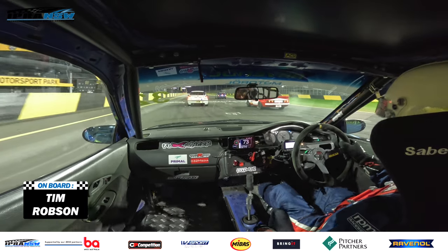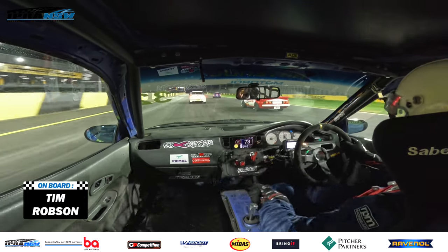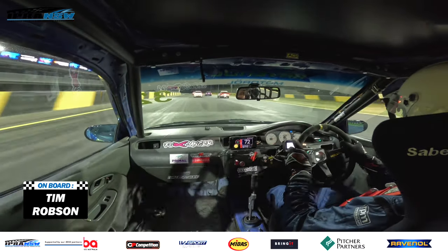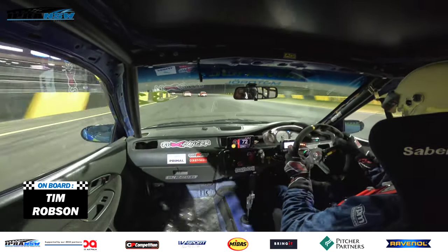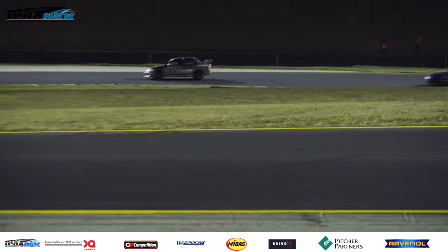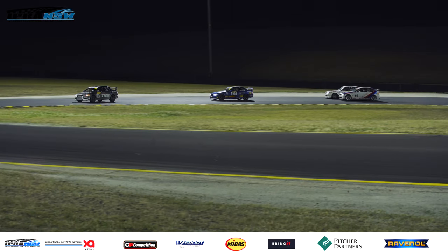Final race of the day, over 2 litres under lights here at Sydney Motorsport Park. On board with Robson, that's Dave Worrell through the window in the Commodore. The bigger, faster car streaming away from the underpowered Honda. Engel jumps out to an early lead.